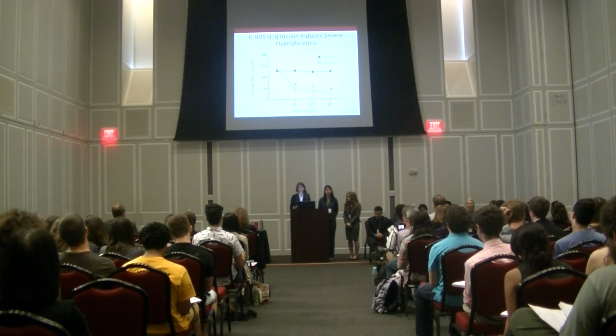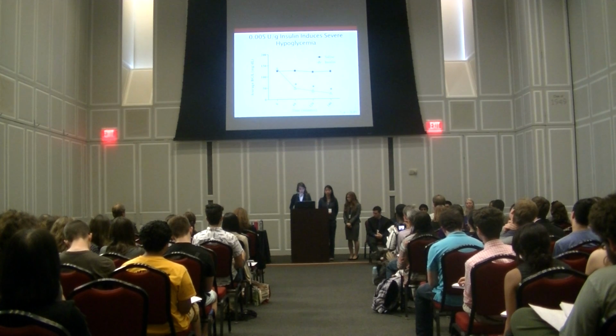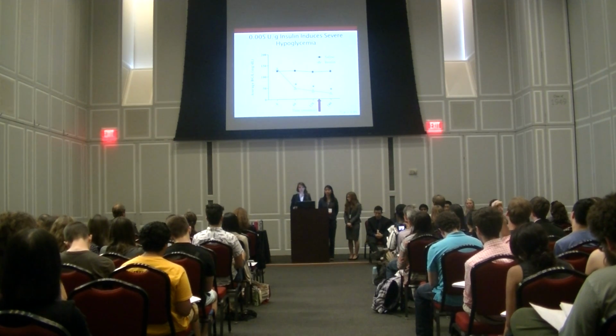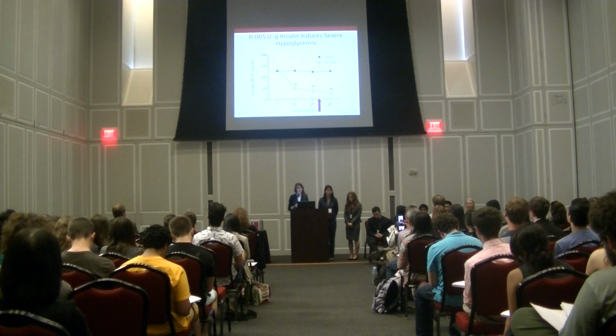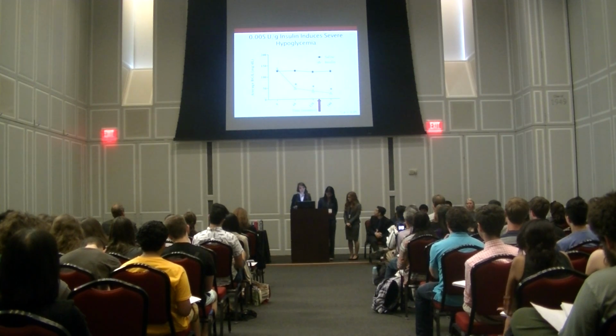However, the blood glucose levels dipped lower than we had planned. Our goal was for the rats to return to euglycemia at 135 minutes. However, this was not the case. The error bars and asterisks represent that there are significant differences between the average blood glucose levels of the saline rat versus the insulin rat.